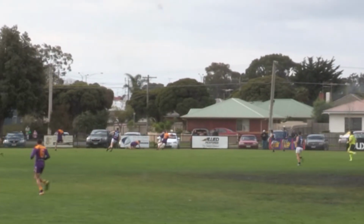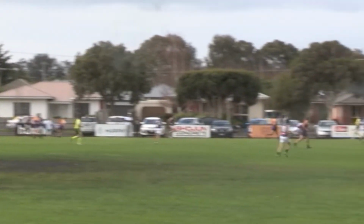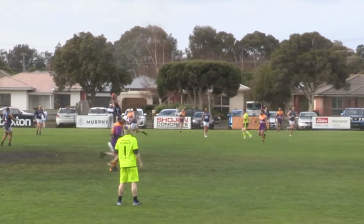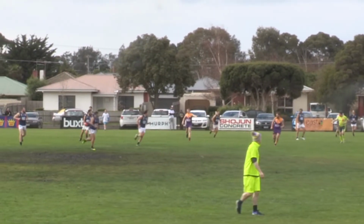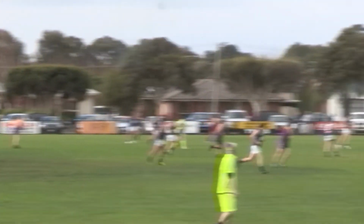Sterling goes back and recovers, gets the handball back, ends up in the hands there of Warland, goes short. That's number 13, Bailey Cale. And he goes back into the middle of the ground. Nice kick. Mark taken in there by Pace. So they've got a little bit of possession of the ball now, the Winchelsea side. They're looking to go back into their forward line.